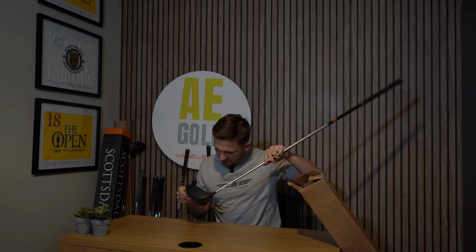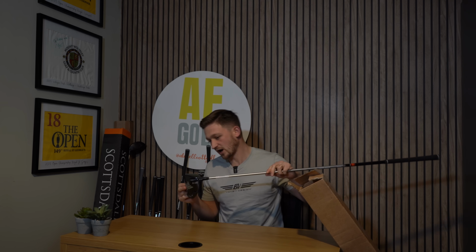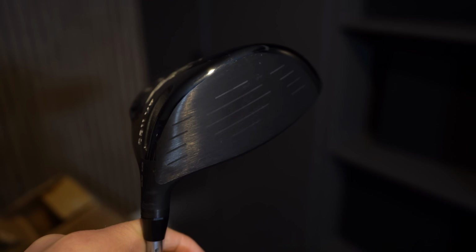Like, there's a few marks on the face, like it's definitely been tried once or twice, but looking at the underneath, there is literally nothing wrong with this. It's like brand new. So I'm sure I can find an old head cover somewhere in the garage just to take it to the golf course. But honestly, the condition of this is a joke. Have a look. Look, there's a few marks on the underneath and a little bit of marks on the face, but it's practically brand new.